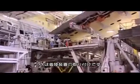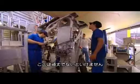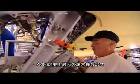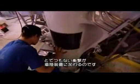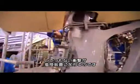The next stage is to install the landing gear. These massive parts have to be unbelievably strong. Not only is the A380 the biggest passenger plane ever built, unfortunately, landing gear in general takes a terrific pounding in the real world.